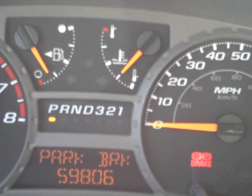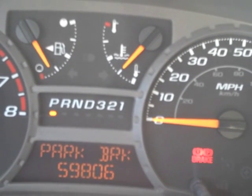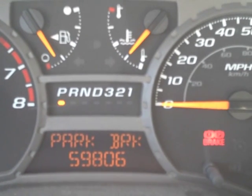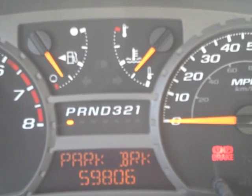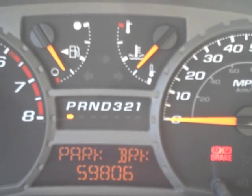So we're at about a quarter gauge right there. Now the job of the thermostat is to prevent coolant flow, so that way the engine will warm up. And what's happening in this truck is the thermostat is not doing that. It is allowing coolant to pass too early in the warm-up cycle.